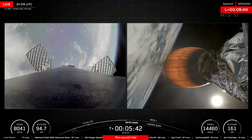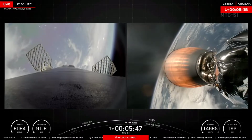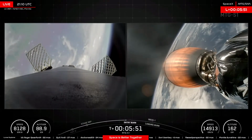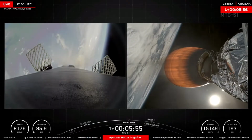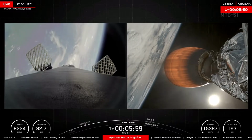You can keep an eye on the telemetry of both stages at the bottom left-hand corner of your screen for the booster and the right-hand side for the second stage. Coming up in just about 20 seconds from now, we should be hearing the call out for the entry burn of the Falcon 9 first stage, which, as a reminder, is on the left-hand side of your screen.